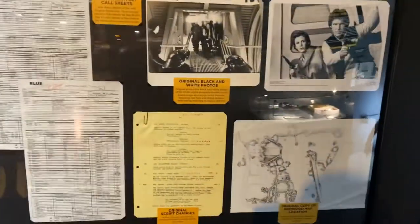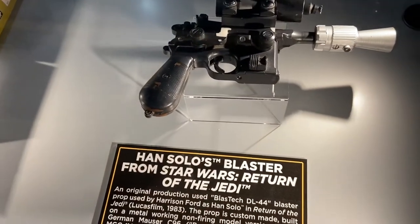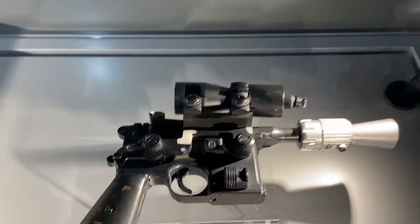Papa. Well, look, this is from the movie. Ooh, the lightsaber. Look at the gun. The gun is here. This is Han Solo's blaster from Star Wars Return of the Jedi. Papa, look how cool that is.